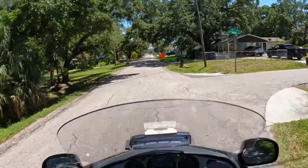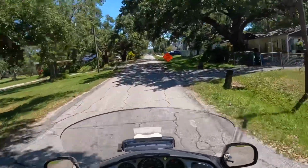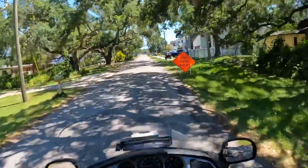Big bump here. I hate that bump. I think they need road work. We need a lot more road work here to fix some of these roads.